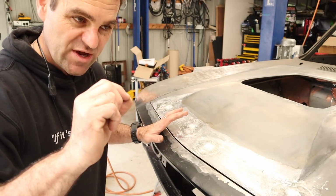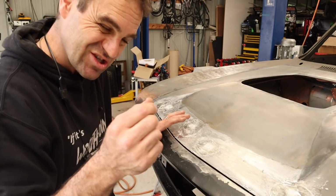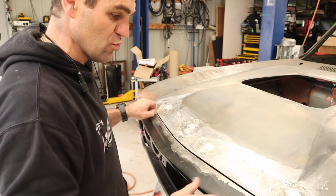There's sort of a stage where you can heat it up. If you heat it up too much, it just runs. But if you heat it up just enough to soften it, you can spread it around and start moving it and shaping it and getting it into place.